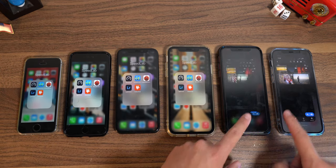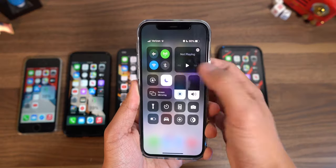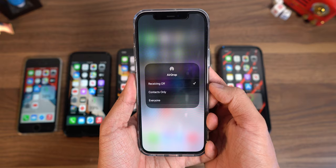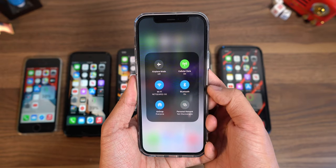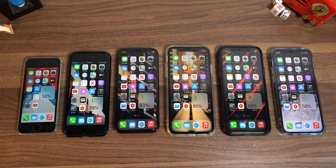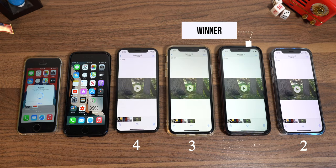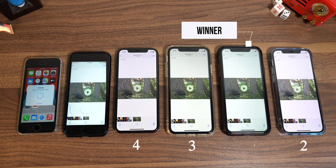All right, so this next test is a combination of 2 different things. Number 1, we're gonna be airdropping some 4K HDR footage from my computer straight to each of these iPhones. You can't really see my computer screen, so I'll mark it on the screen when I send the files. For some reason, not all the devices are showing the little progress bar, but don't worry, I've synced them up to be timed properly. And it seems like the iPhone 11 has finished first, followed shortly by the 12 Pro, then the XR, then the 10, then the iPhone 7, and finally the iPhone SE.